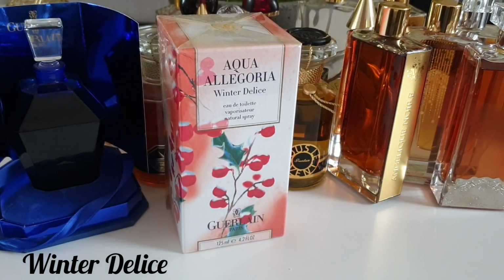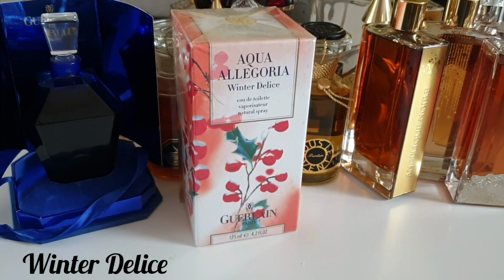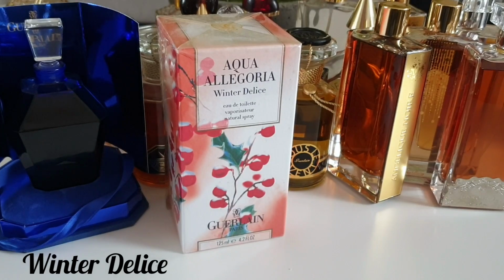Winter Délice. I love this fragrance. It's my favorite Aqua Allegoria. I also like the Ylang and Vanille. I love that one as well. I've also got it, but this one is my favorite. This is a holiday type of scent. It's quite resinous, very woody, vanilla type of scent.